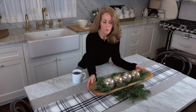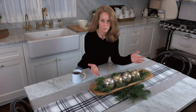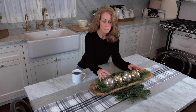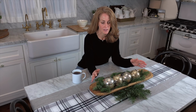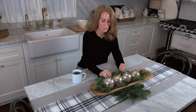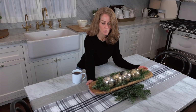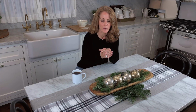A really simple, easy centerpiece, particularly in a kitchen where it's a working space, is to use a bread bowl or some sort of long platter, something that has a little rim to hold in the ornaments. You could just put some ornaments in and then tuck in some greens. It can't be simpler than that. And you don't even have to go overboard like I did here and put the greens on the edges. You could just have it right here in your dough bowl or in your platter and lift it off when people want to use the space for dining or homework or whatever's going on.